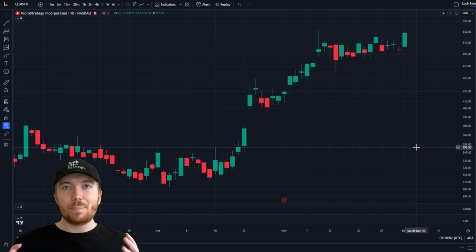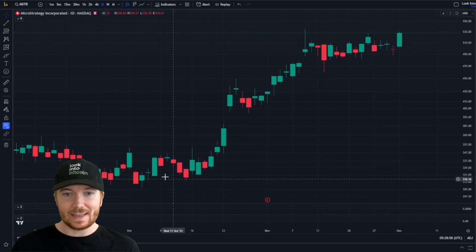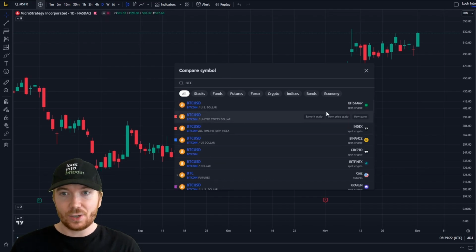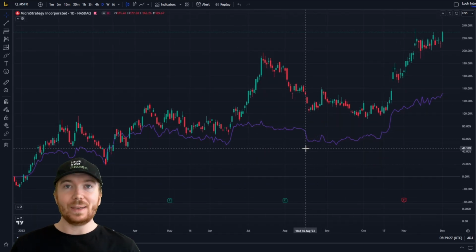And we can even look at BTC and crypto related stocks. So MicroStrategy, which has been accumulating as much BTC as they possibly can and has been going up exponentially recently. If we just compare the MicroStrategy price action to the underlying price action of BTC, we can actually see that MicroStrategy on a slightly longer time frame has been outperforming BTC.